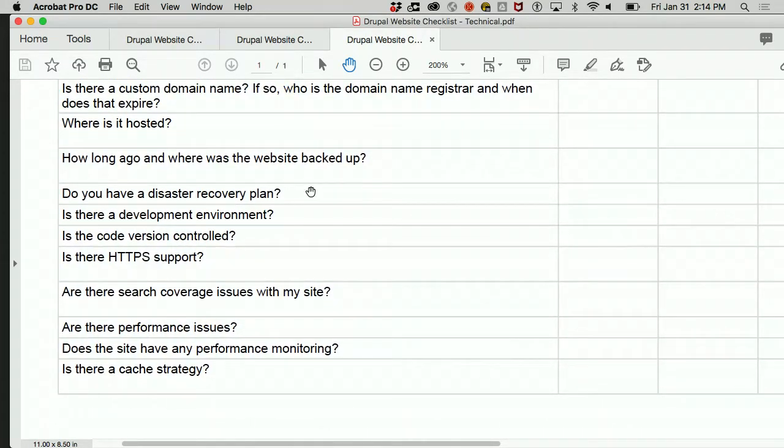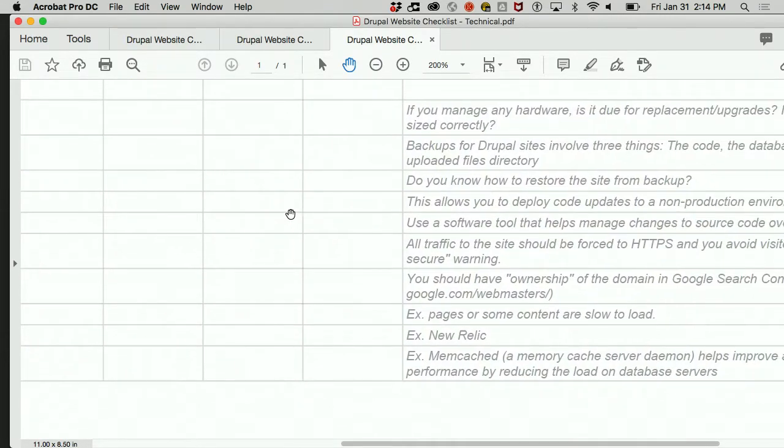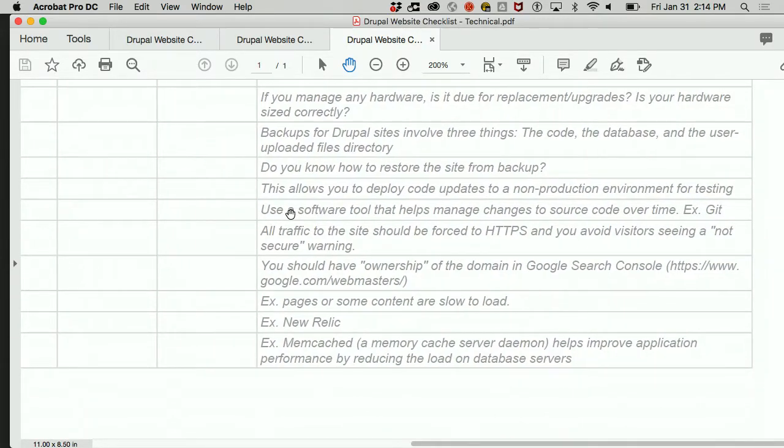So plan for that. Is there a development environment? A staging and QA environment? Of course, this allows you to deploy code to non-production environments for testing. So I think it ties into how you manage your updates. Do you just update right on production? Or do you update on QA, look, and then update on production?